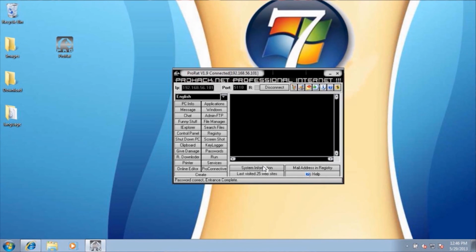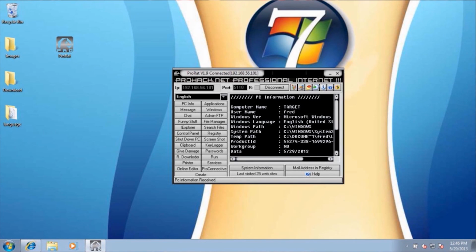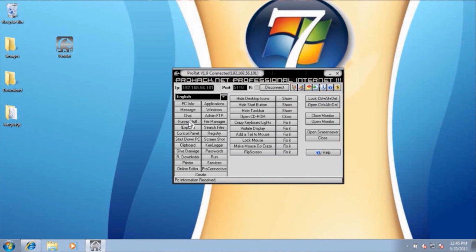As well, I could go into the control panel and do some funny stuff on the machine. It actually says funny stuff. Right, so we can hide desktop icons. We can get a screen capture. Not only that, I can grab all the passwords.